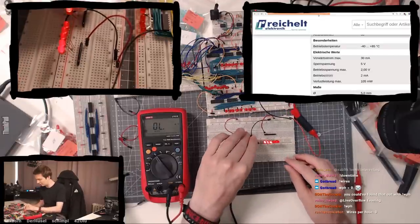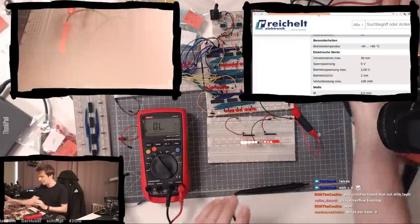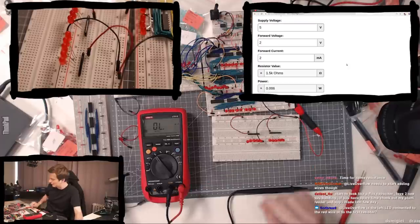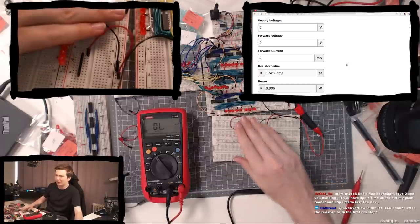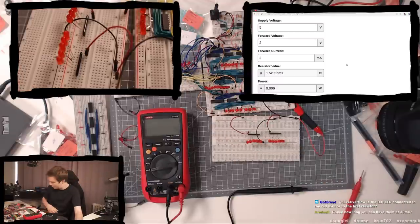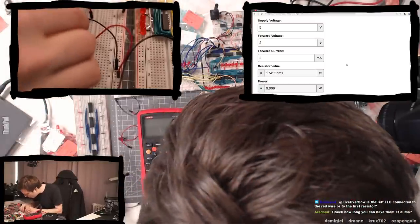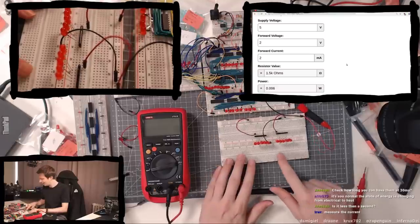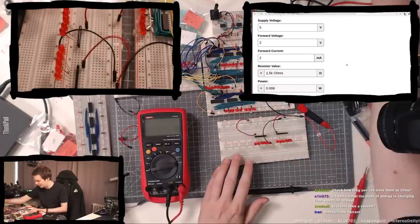Oh my God. They are getting very warm. Why are they getting warm? Would somebody with experience say it's normal that if they are spec'd for 30, and the normal one is 2, that 7 makes them hot? Is the left LED, oh shit, you're right. Good eye. Maybe it was only this one getting hot.